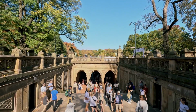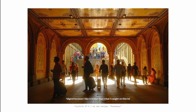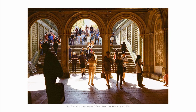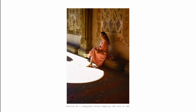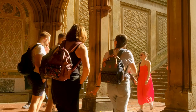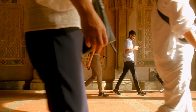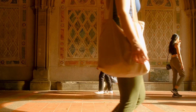I think the highlight of my walk at Central Park was the Bethesda Terrace. The light was so magical then, although I feel like I didn't really capture it well on the 50mm lens. Times like that, having a wider lens would have been better for sure. But just look at that light. It's beautiful.